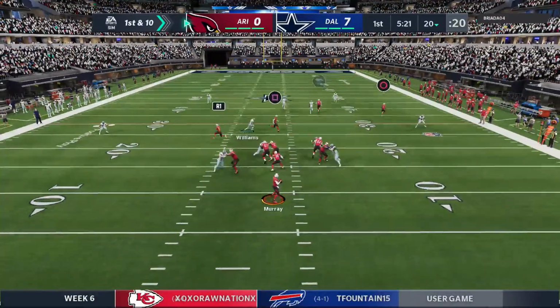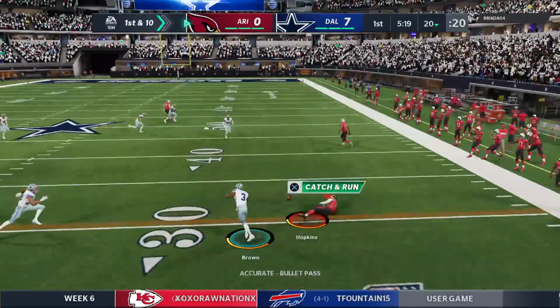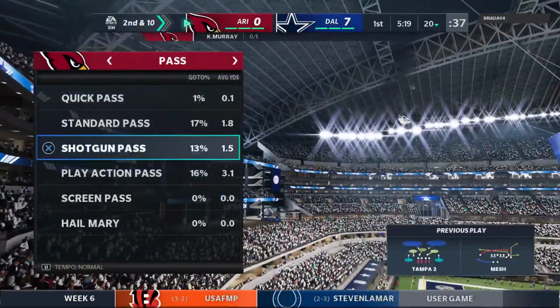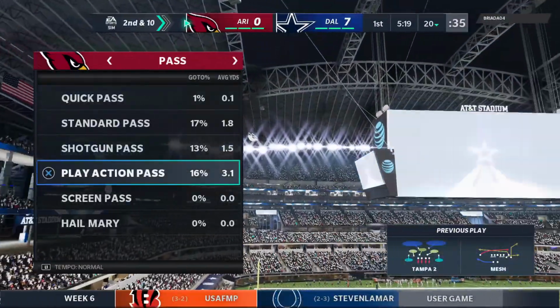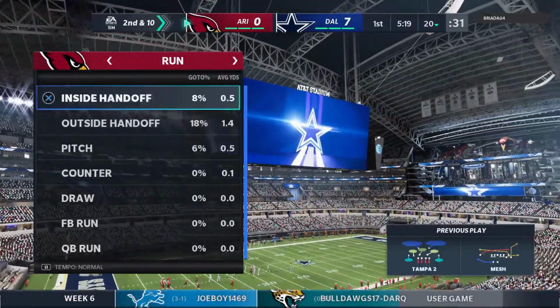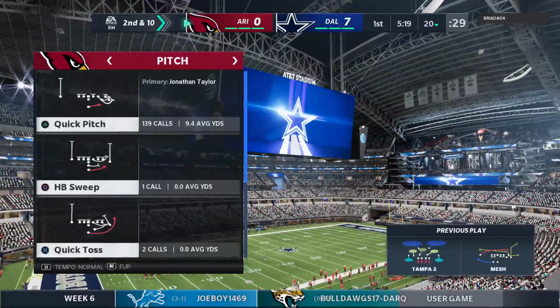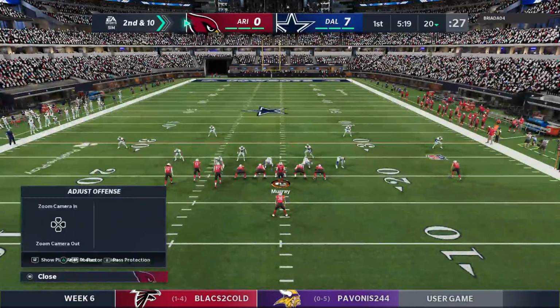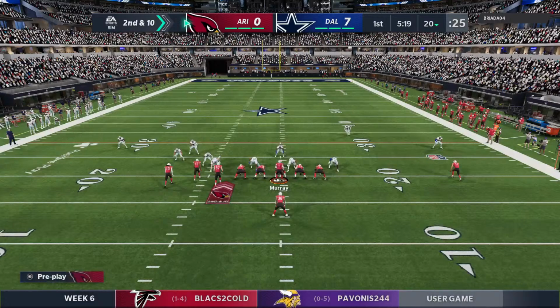And from the shotgun, he'll throw. And that's going to be incomplete. Too tough to hold on to that one. It's second down. Brandon, we saw these defenders flying to the football in their win last week, and nothing has changed. They're still moving around quickly and forcing incompletions. After the incompletion, here's second and 10 from the 20.